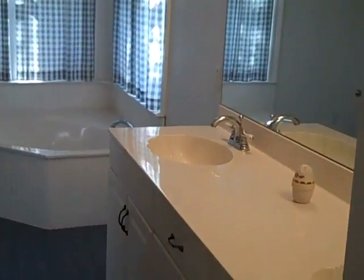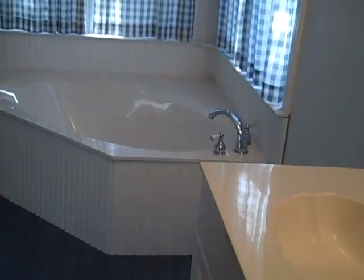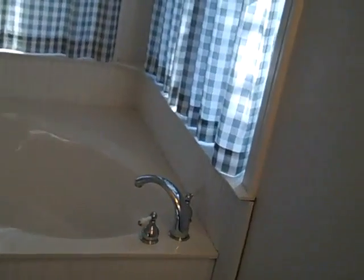This is the master bedroom. Again, it's got hardwood floors, high ceilings. Bevel glass doors going out to the outside porch. This is the master bath. It's got two vanities with double sinks, a large soaking tub, and the shower. Also, it's a fairly good size closet here.